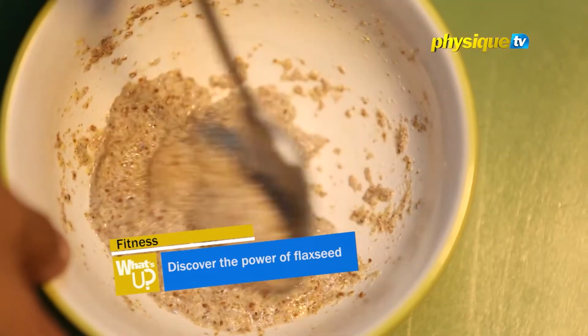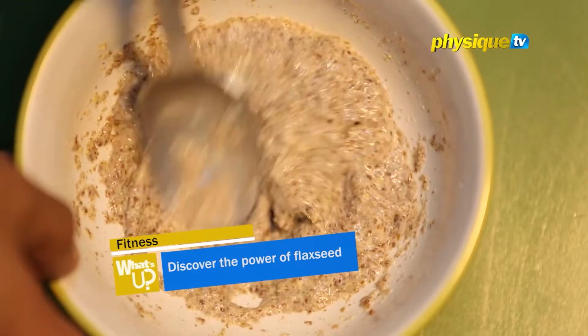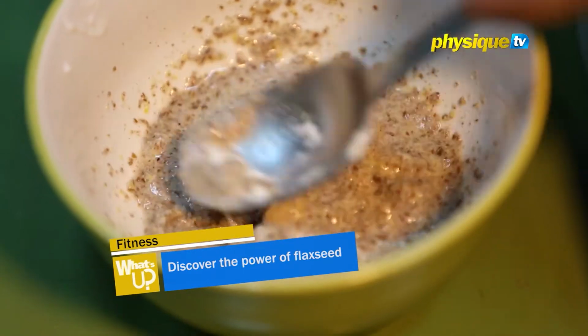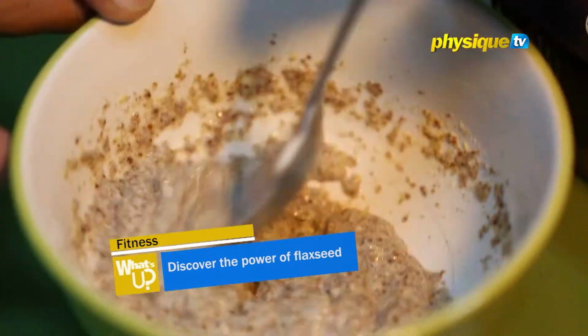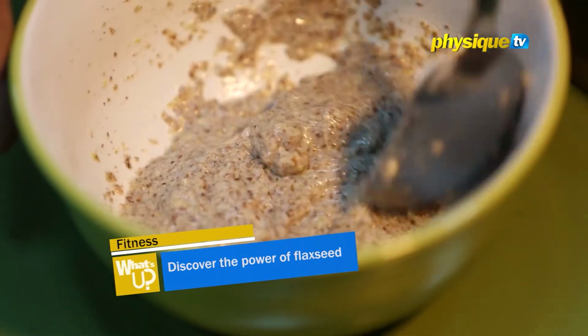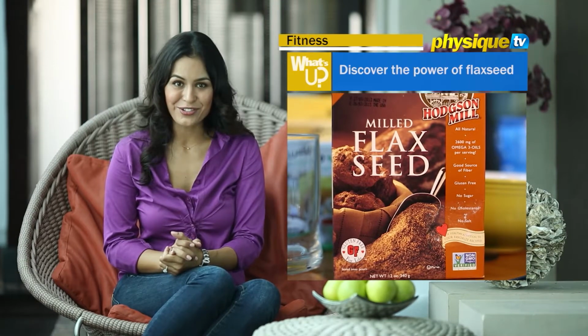Flaxseed may also reduce breast cancer odds. In one study, women who ate 10 grams of flaxseed, or about 1 rounded tablespoon every day for 2 months, had a 25% improvement in the ratio of breast cancer protective to breast cancer promoting chemicals in their blood. That's quite impressive for a tiny seed that's been around for centuries.